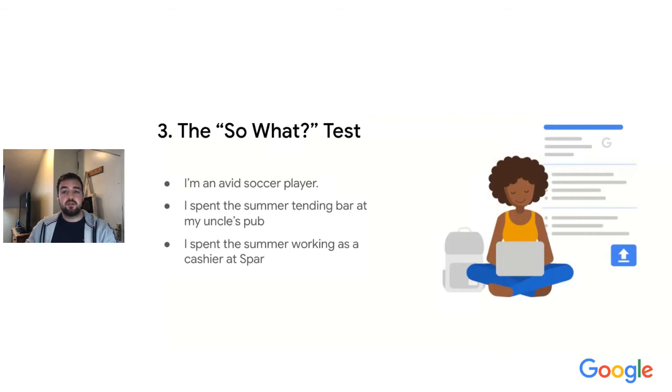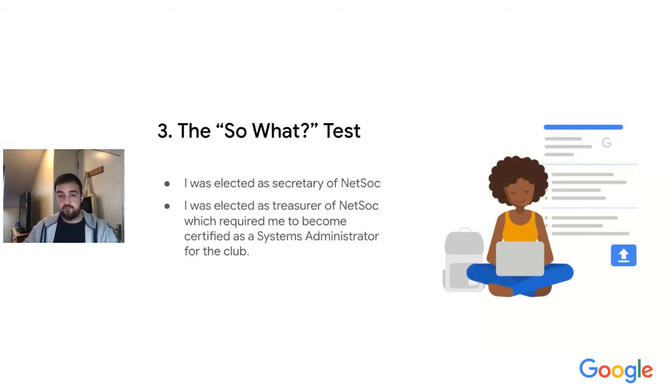You have to remember that when we're looking at your CV and the role you're applying for, you should also be looking at the job spec, so you can have the job spec and your CV in line. So, showing this again, highlighting relevant experience: I was elected secretary of NetSoc, or the treasurer of NetSoc, which required me to become... So what other skills did you learn that helped you to be better at that job? For example, we have here, system administrator for the club.